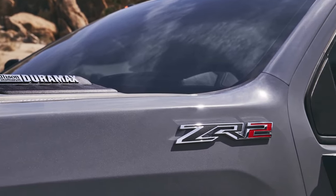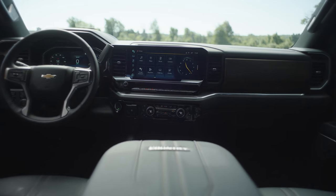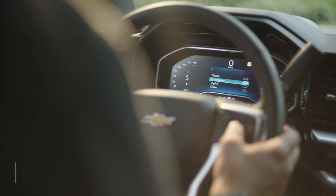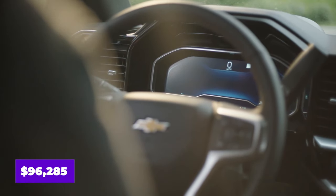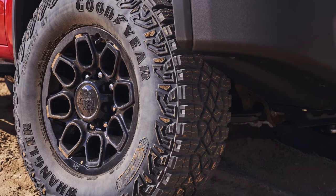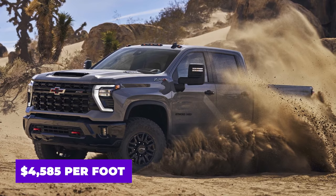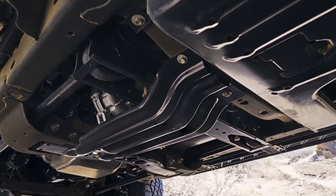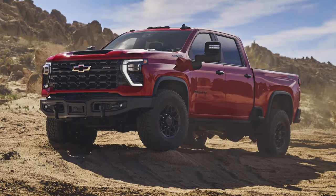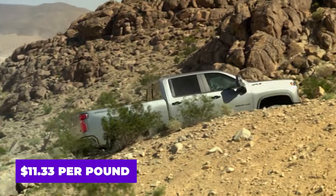Speaking of pounds and price tags, were you to add power running boards, a sunroof, and a bundle of technology like a head-up display, you could enjoy spending exactly $96,285 on your heavy-duty Bison. At 21 feet long, you're looking at an eye-watering $4,585 per foot of truck. However, this is a Bison we're talking about, so know that all that beef, more than 8,000 pounds of it, translates to just $11.33 per pound of truck.